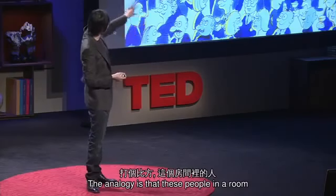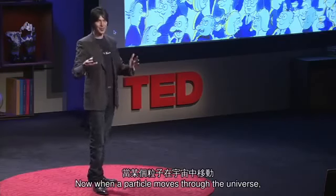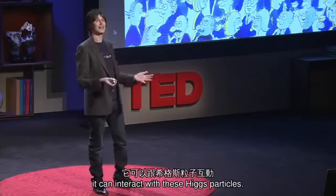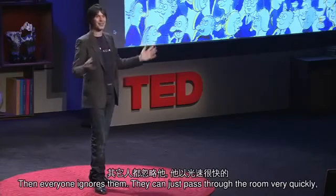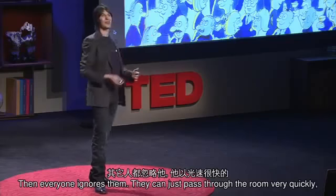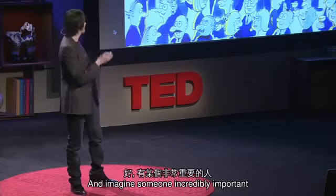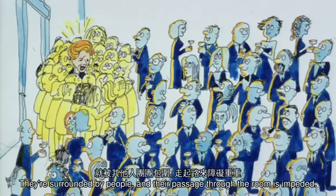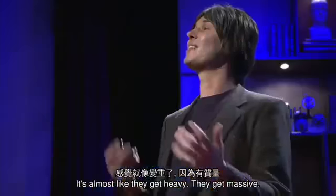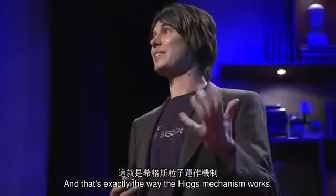The analogy is that these people in a room are the Higgs particles. Now, when a particle moves through the universe, it can interact with these Higgs particles. But imagine someone who's not very popular moves through the room. Then everyone ignores them. They can just pass through the room very quickly, essentially at the speed of light. They're massless. And imagine someone incredibly important and popular and intelligent walks into the room. They're surrounded by people, and their passage through the room is impeded. It's almost like they get heavy, they get massive. And that's exactly the way the Higgs mechanism works.